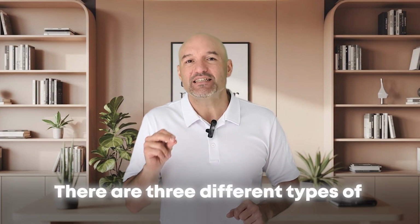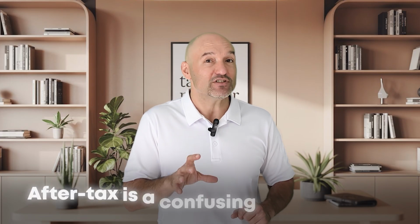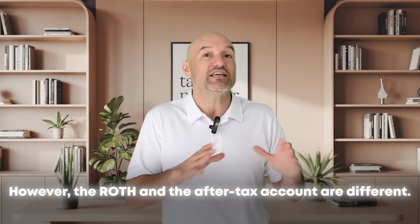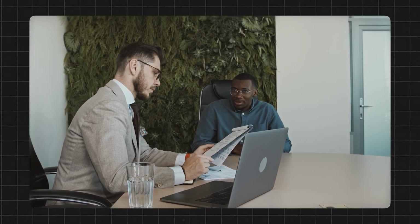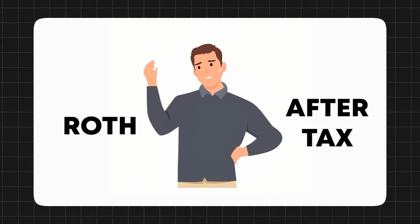There are three different types of 401k contribution options: pre-tax, Roth, and after-tax. After-tax is a confusing name since a Roth is also an after-tax contribution. However, the Roth and the after-tax account are different. If you are talking to an HR person at your work, decent chance they do not understand the difference between a Roth and an after-tax contribution.